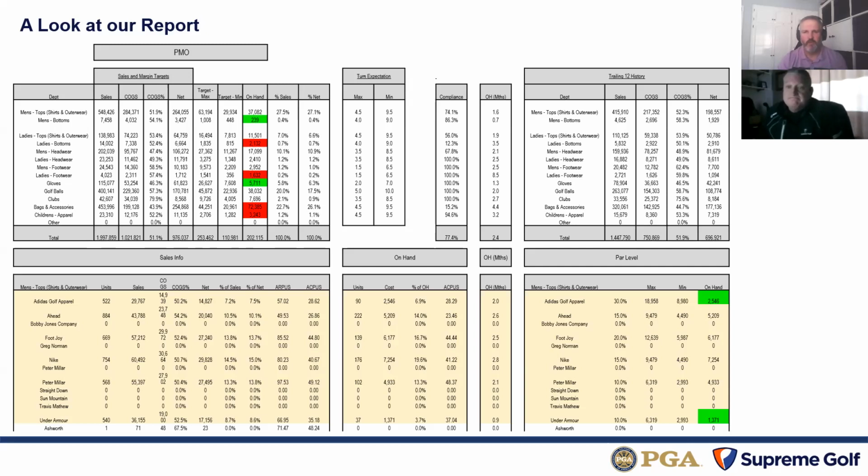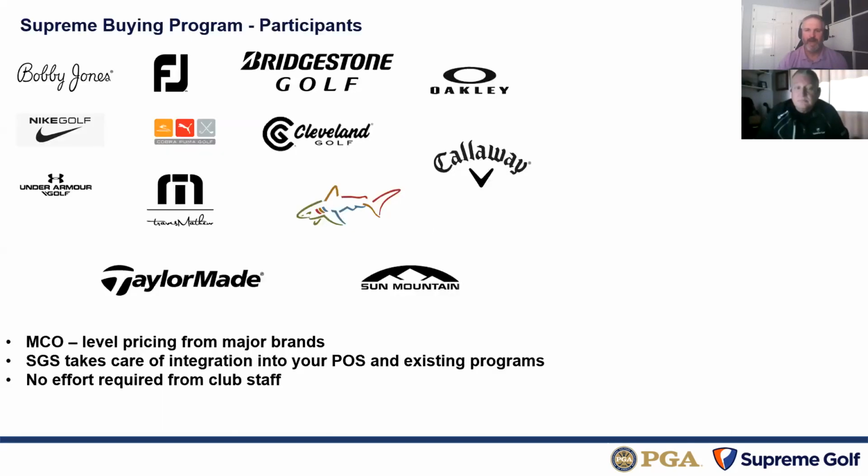Exactly. So we're using this report to sort of maximize the space in our shop. We're looking at velocity, we're looking at margins, what products to pick, what services we're providing to members. And so this is really helping to maximize our revenue. But as we know, in this world, that's only half of the equation, and the other half is cost. Sometimes you can't do much as a small operator in terms of your buying power or command of the various providers in this space. So, Dan, why don't you walk us through the buying plan, the Supreme Buying Program that we have, who's participating, and maybe what some of the benefits are there?